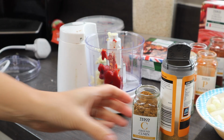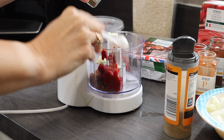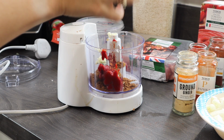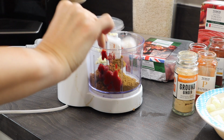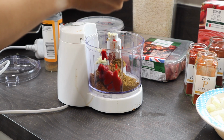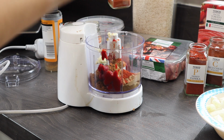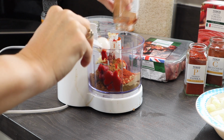Now I'm going to go through and add all of the spices. So starting off with ground cumin, and you want around 1.5 teaspoons of ground cumin. Same with the garam masala, so again 1.5 teaspoons of garam masala. A teaspoon of ground ginger. 2 teaspoons of normal paprika. Oh, this is running out. I'll put all of that in actually, because then that'll be that.